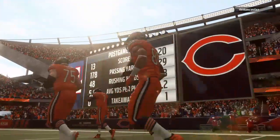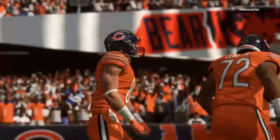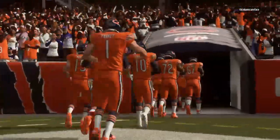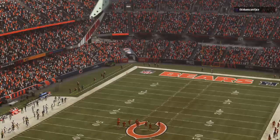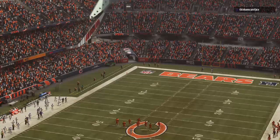So for the Bears, they're on a nice early roll as they move to 3-1 with a win here. And they'll hit the road next week to take on the Dallas Cowboys. Meanwhile, for the Giants, they'll fall back to 500 at 2-2. And they'll try to get back to their winning ways next week as they head to Lambeau to take on the Packers.